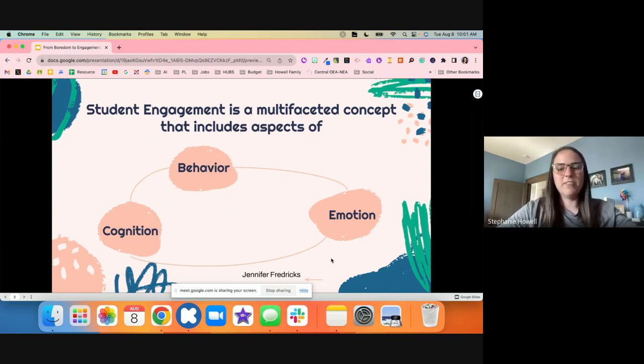So, when we're looking at engagement, there are a couple of different things that come to this concept: cognitive, behavior, and emotion. All three of these are a part of engagement, and we have to think about each of these parts when we're trying to engage our learners.